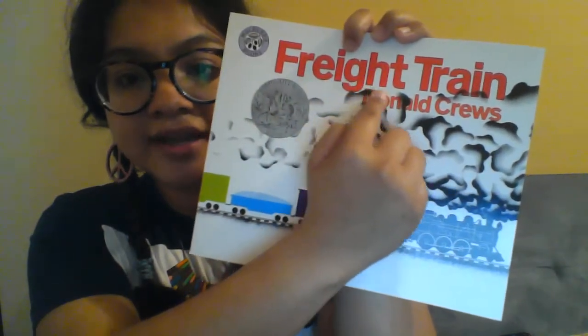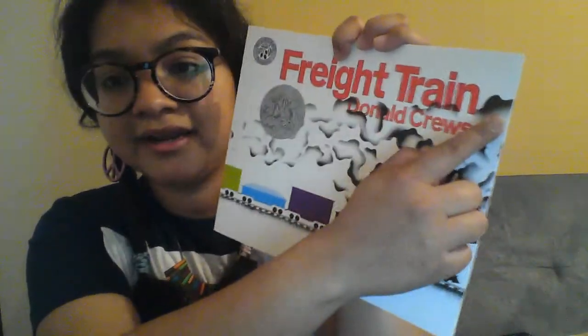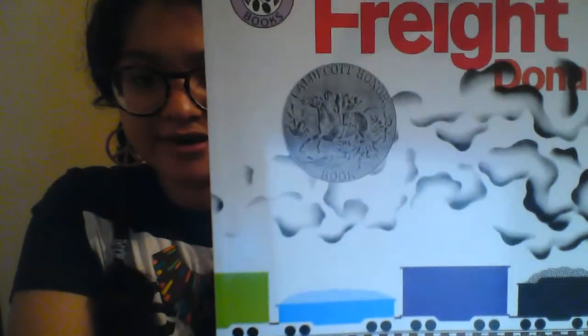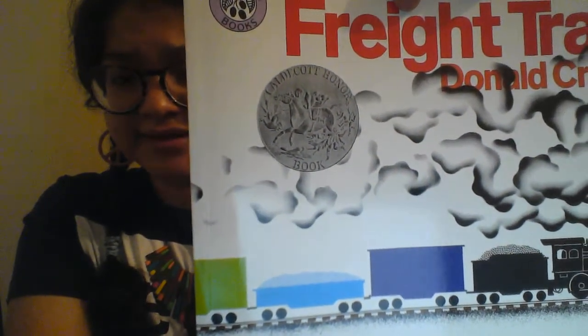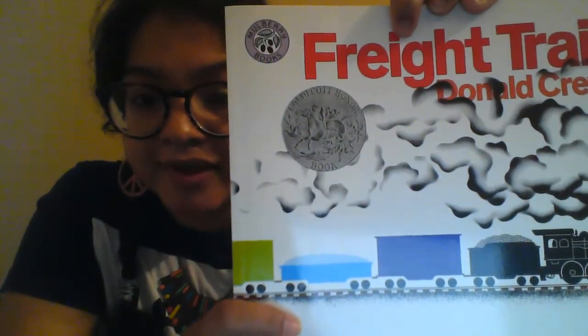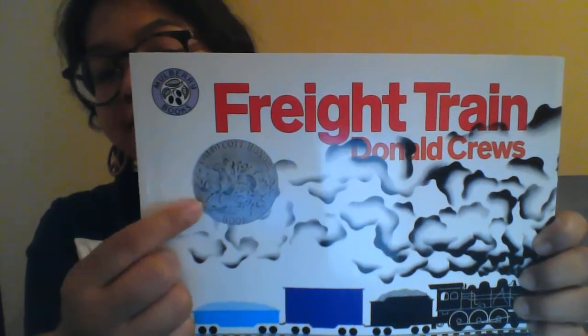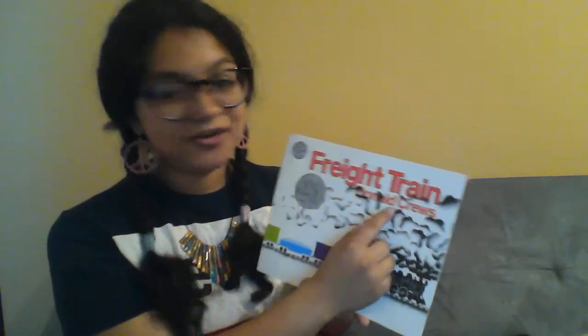What about these giant words up here? Freight Train. You're right, that's the title of our book. And if you notice, right here, there's a medal printed onto this book. It says Caldecott Honor Book. The Caldecott medal is a medal that they give to illustrators when their book has really interesting and different drawings on it. And that's what this book is special for, its drawings and its illustrations. So that's why this book and this illustrator received an honor medal. So let's get started. Freight Train by Donald Crews.